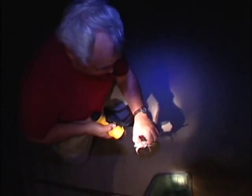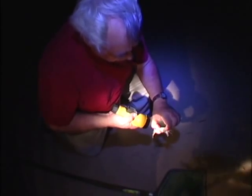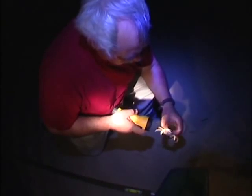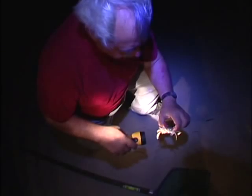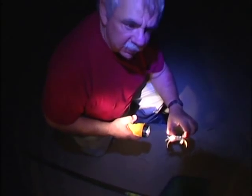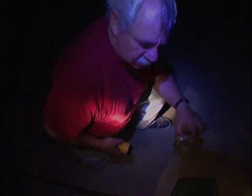So that's how you pick up a ghost crab, by the top of the shell. Oops. Got me right there. These claws are extremely sharp and they're made for tearing and ripping and cutting. And if they ever get hold of your finger, it's worse than any blue crab.